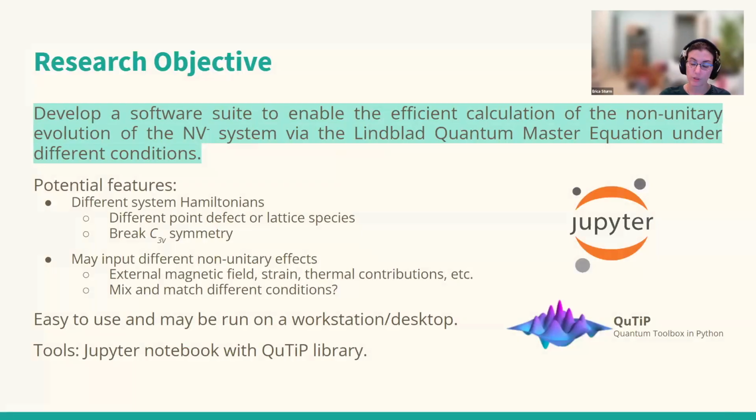So in collaboration with the Naval Nuclear Laboratory, Womanium, my job was to develop a software suite where all of this could be modeled by anybody. You see, one of the snags in the research community right now is that everybody and their sibling has a different question. This group is modeling temperature. This group is modeling strain.